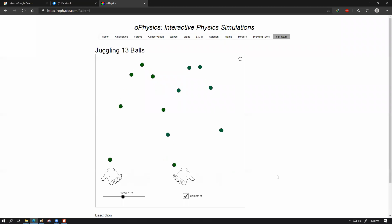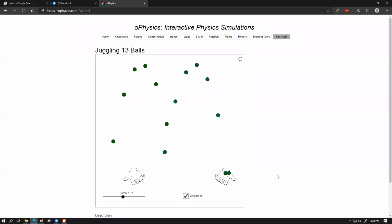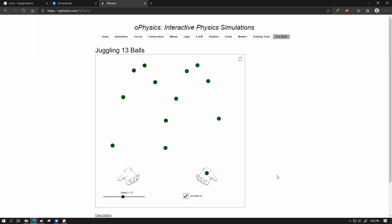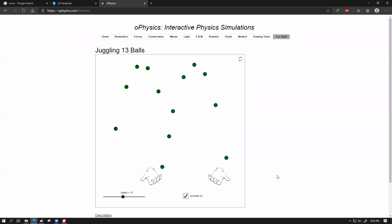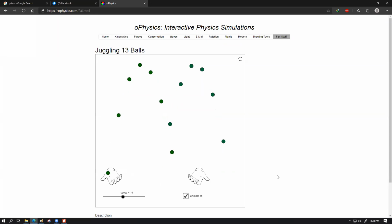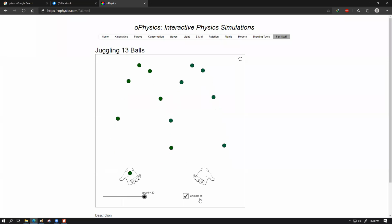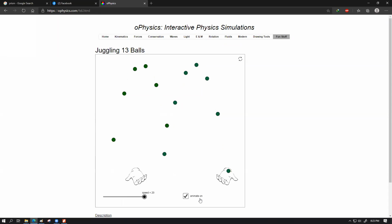Sir, how do you do this, sir? They did it by mathematical modeling. I mean, how would you do it? I can never juggle 13 balls. I can rarely juggle 3 balls. Sir, isn't there any balls? Oh no, 13 balls. Sir, you can increase the speed if you want. Yeah. Now this looks far more realistic, sir. This is much more difficult if you ask me.